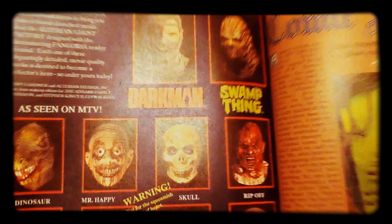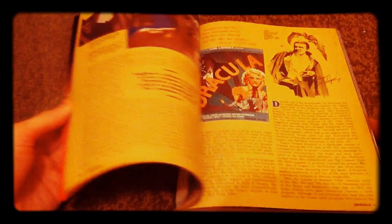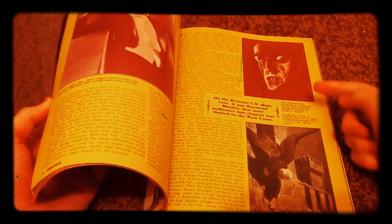Yeah, you can sign off for all these masks. Darkman. That's a really good film. I should do a review on that. Swamp Thing. I haven't seen the other Darkman films. I really should. Tells you about the Spanish version of Dracula, which a lot of people say is better than the Lugosi version. Nosferatu, there's Bram Stoker's Dracula right there.